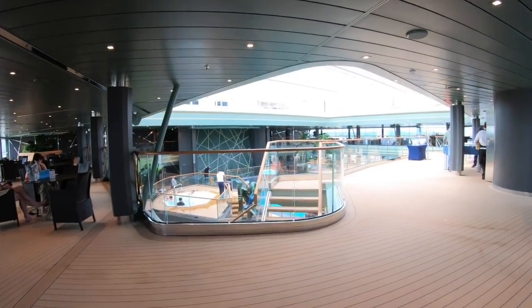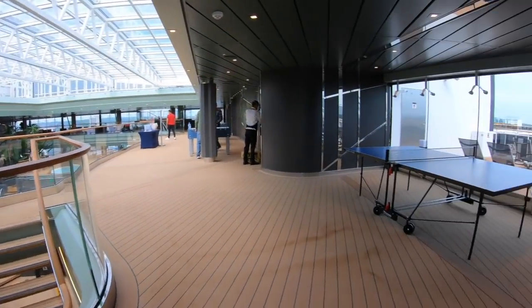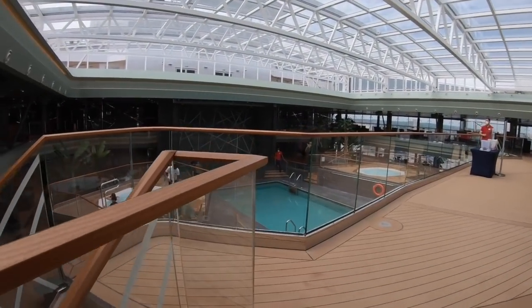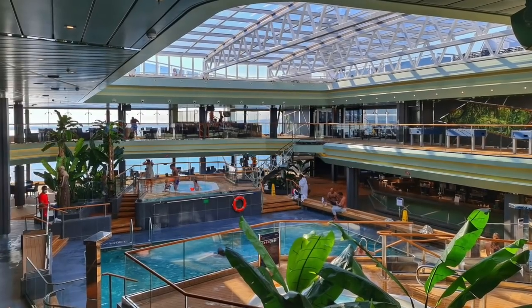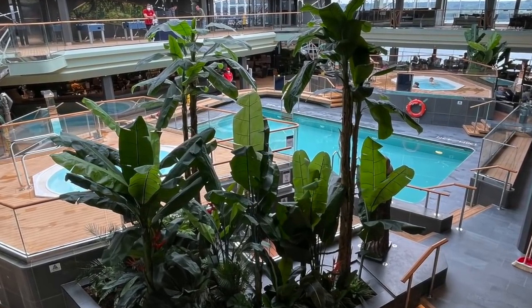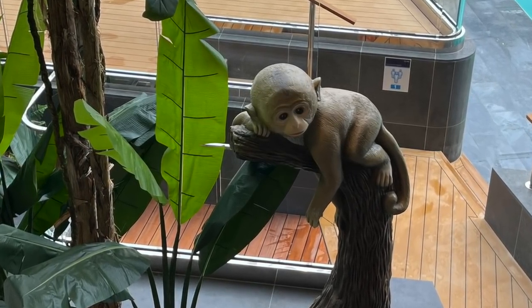Next to the atmosphere pool is the tropical pool. This is set out over two decks and has a retractable roof, so it's good for whatever the weather. It's pretty hot in here, which fits in well with the jungle theme. And if the swimming pool's not your thing, you can relax in the 38 degree whirlpools, or relax in one of the 140 seats that are available.